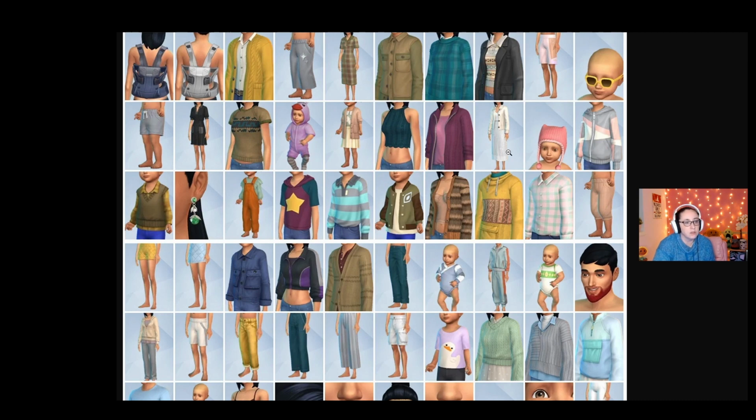This dress is really nice. Little hat. Windbreaker. As you'll see when we're going through this, windbreakers are kind of a thing, and if you live in San Francisco, that's why. I would never pick this to put on my Sim, but they do have where it's like this and this, and there's other ones, and they all match. So you could have a family photo where everyone's matching, which I think is really sweet.